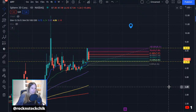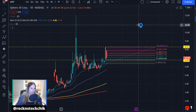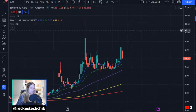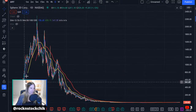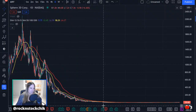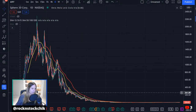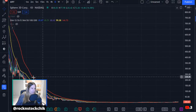ANY. So I've got these all prepared. I have a whole bunch of things on the chart here, little notes to remind myself. Okay, so this is one of those tickers that came out really strong and has just been beat up over the years. I mean, it's got history. It's from back in 2013. And it's just been beat up.